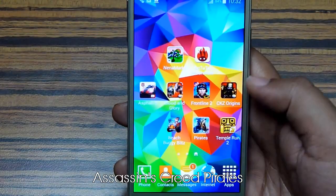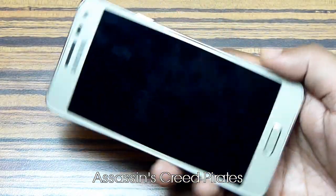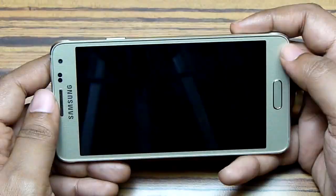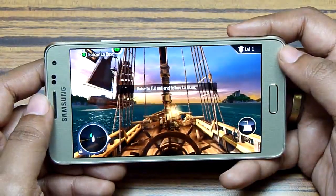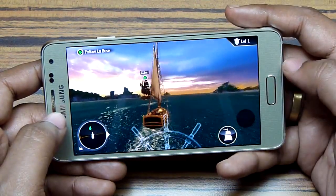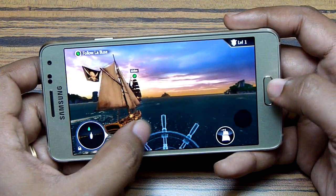The last game I am going to play today is called Assassin's Creed Pirates. It's a very interesting game, you can chase ships and engage in fights with them.